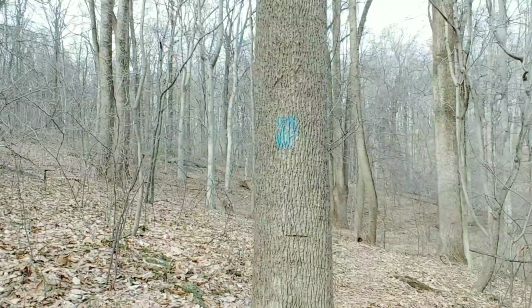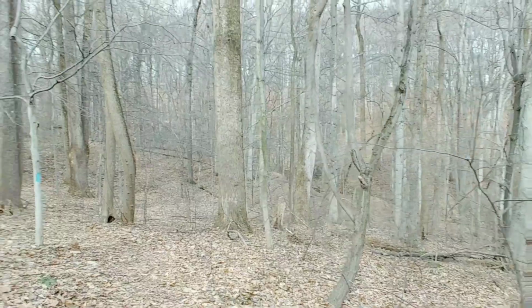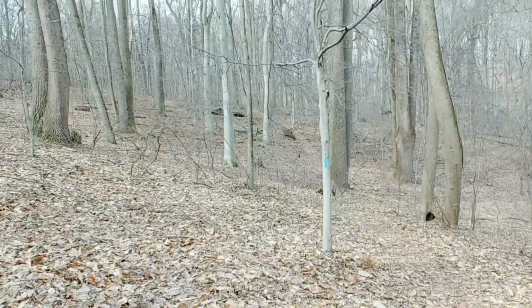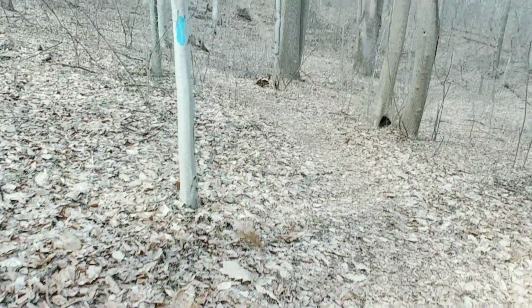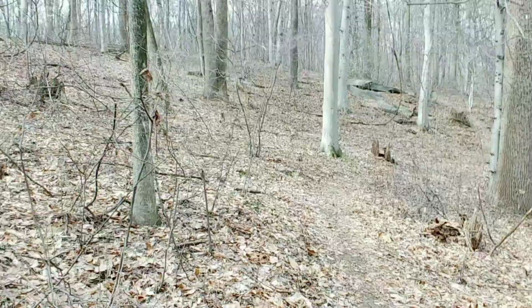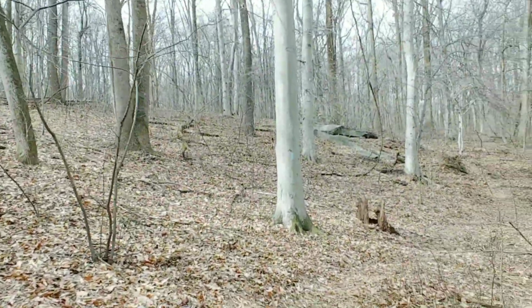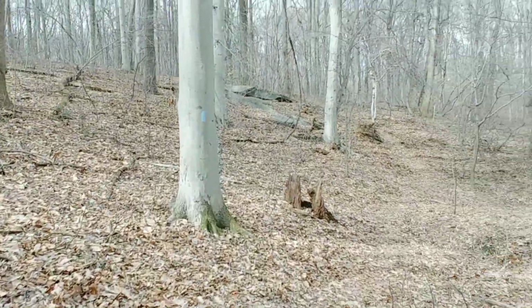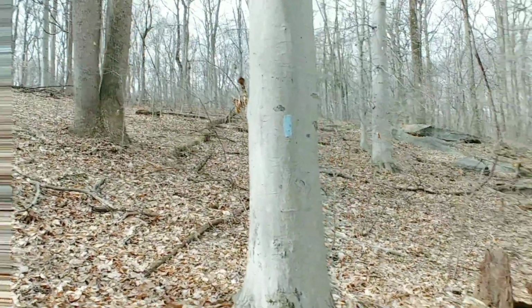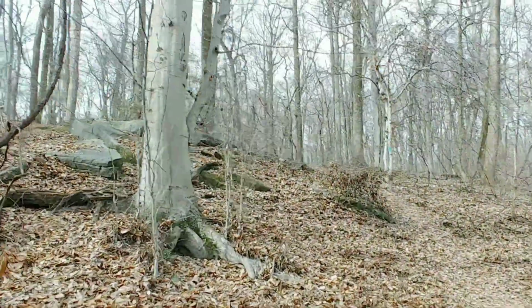I really like that they have the blue markers on the trees and they're not so far apart either. And there's another one right there. So very easy to follow. And I think this trail is about a mile and a half. It kind of loops around. See, there's another one there. There's one up ahead there. Gotta watch out for things like that when you're walking along holding a camera.